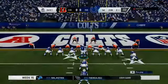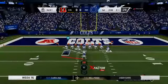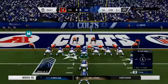This will be play number 7 on the drive. 3rd and a yard. Hey, come on out here. Come get some. Come get some. Come on here. Come get some.